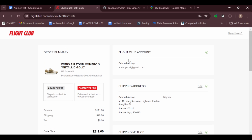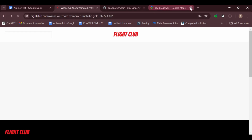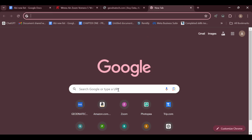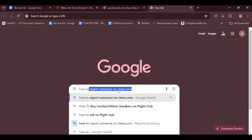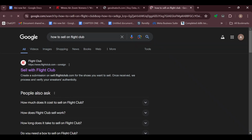Then if you want to sell, that is another scenario. To sell, you cannot sell on this particular page. You'd have to go to the top right corner of your screen, click on the plus icon to open a new tab, and in the search box, type the question, how to sell on Flight Club. And so you'll be brought to this page. Sell with Flight Club. So click on it.